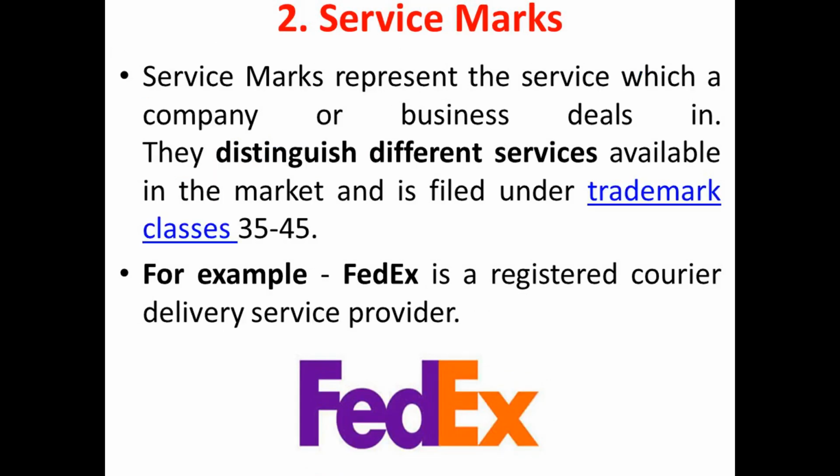Number 2. Service marks. Service marks represent the service which a company or business deals in. They distinguish different services available in the market and are filed under trademark classes 35 to 45. For example, FedEx is a registered courier delivery service provider.